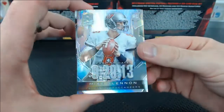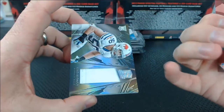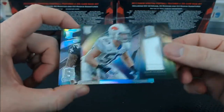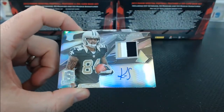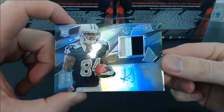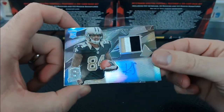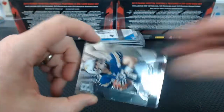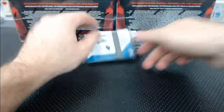We got a Mike Glennon premiere date, that is numbered to 99 for the Buccaneers. Kiko Alonso, jersey relic, rookie, 62 of 99. And look at this nice Kenny Stills RPA for the Saints, Jason S. That is numbered 62 of 99. Rivers and Johnson base.